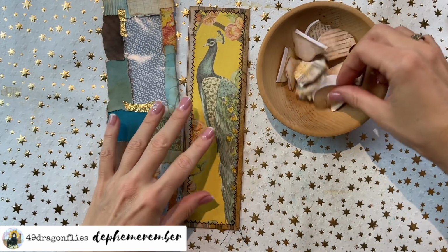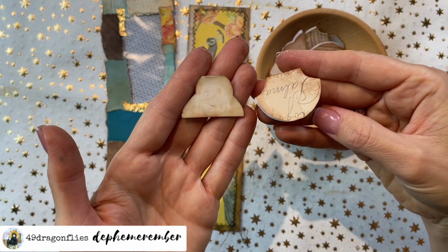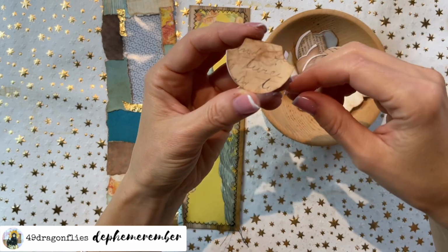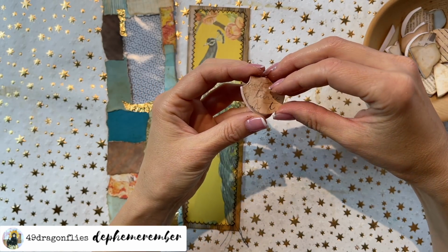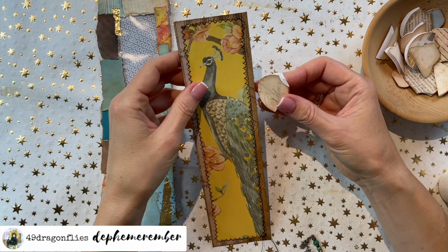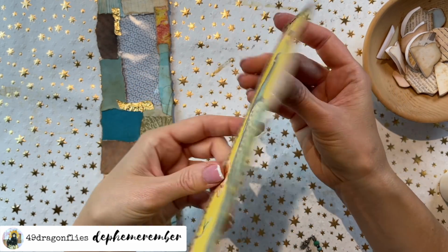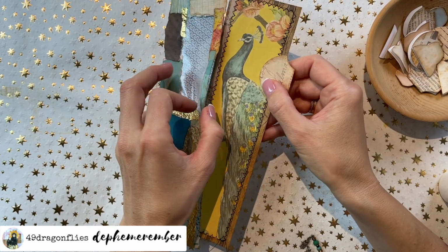So I'm going to choose one of these. So there's two different shapes. We have this shape and this shape. I think both are fun. I think I might like this one because I really like the scripty handwriting on it. Conveniently, it's already inked up, so I just need to glue it down. So now let's stick this in.